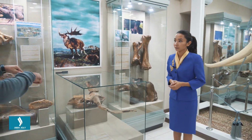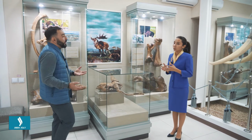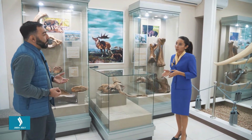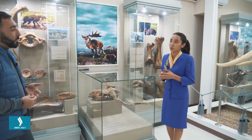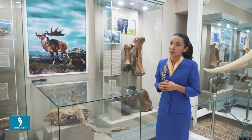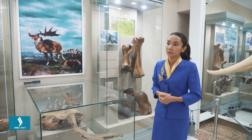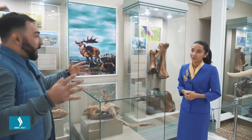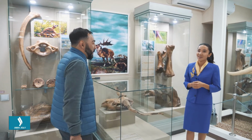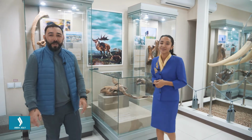That is, these bones were found as a result of archaeological excavations, or did people bring them? Every year, the employees of our museum conduct archaeological excavations and expeditions. During expeditions, some exhibits are found. Sometimes people themselves donate exhibits to the museum. Perhaps someone has large bones at home and they don't even know that these are the bones of a real mammoth. Maybe. Therefore, bring them all to the Akmola Museum of History and Local Law.